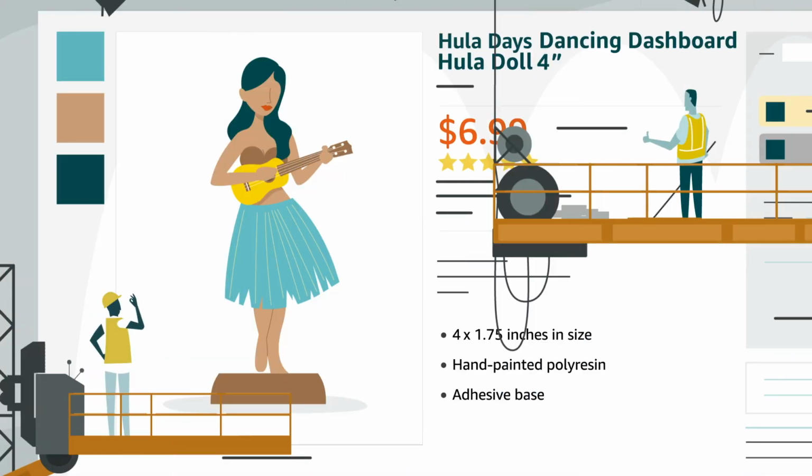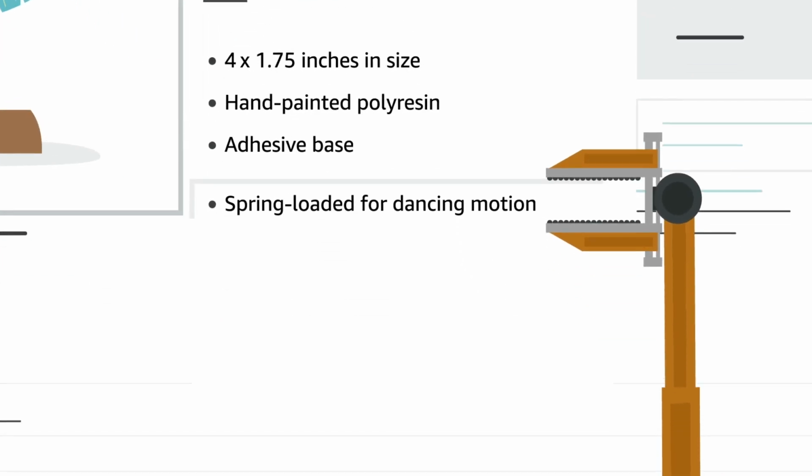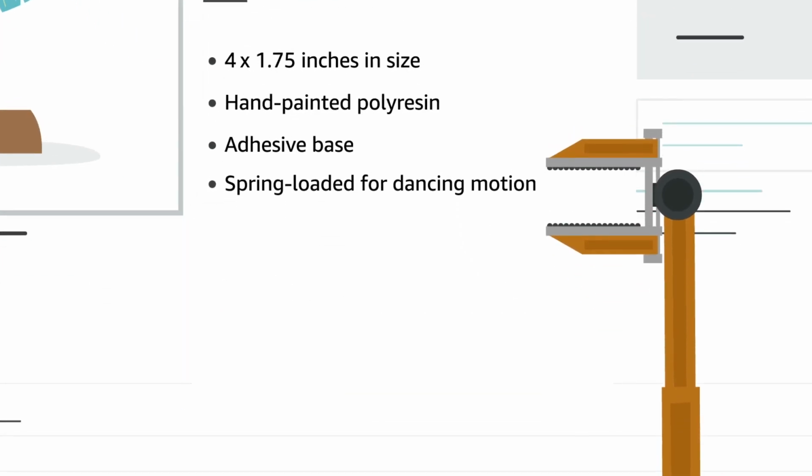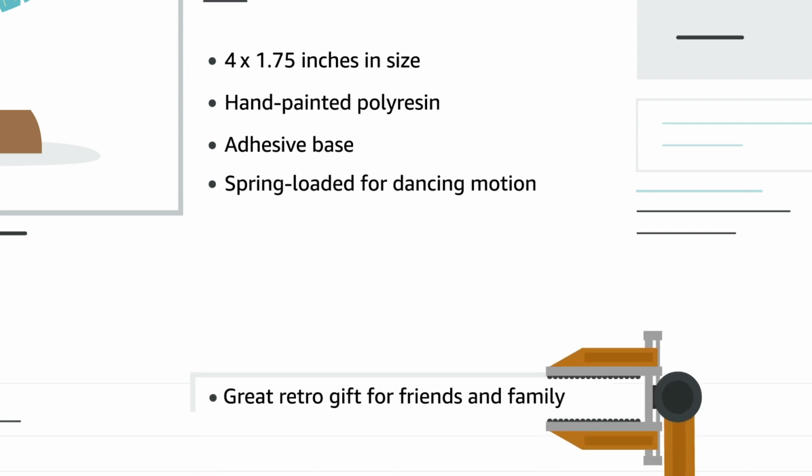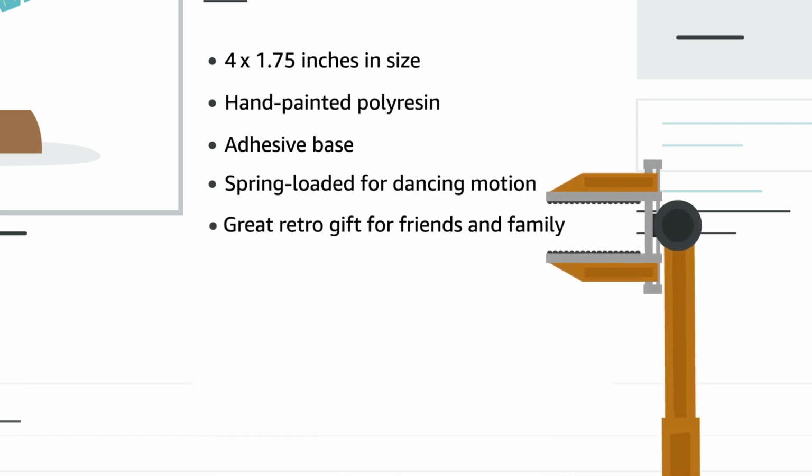To give customers a snapshot product overview, perfect your bullet points. These appear prominently on the detail page, right next to your images, so focus on the most important product information.